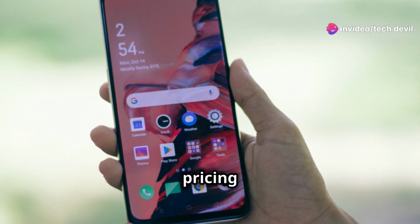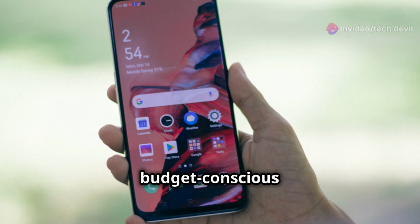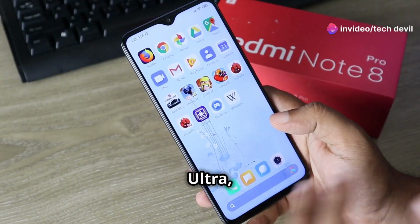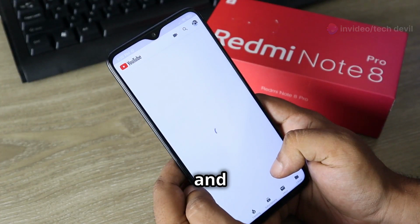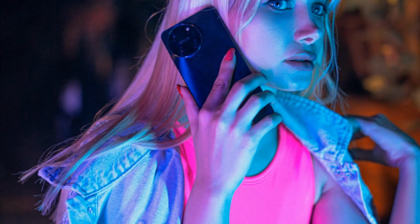This aggressive pricing strategy makes the Zenfone 11 Ultra an attractive option for budget-conscious consumers who are looking for a premium smartphone experience without breaking the bank. In the case of the Zenfone 11 Ultra, Asus has managed to strike a compelling balance, offering a device that packs flagship-level specs and features at a price that's more accessible to a wider range of consumers.